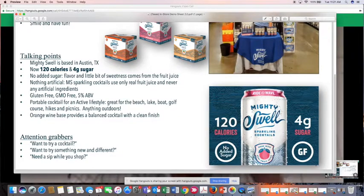And then as for attention grabbers, you guys can kind of put your own spin on that as you will, but we included a few here in case you want to use them. This is a cocktail in a can. So you say, hey, you want to try a cocktail? You want to try something? You want to try a sip of a cocktail while you shop? Hey, you want to try something different, something new you probably never tried before? And these are some good ways to get people to come over to your table. And as you all know, half the battle is just getting them to try it.